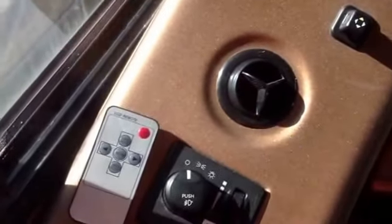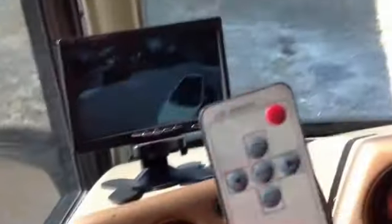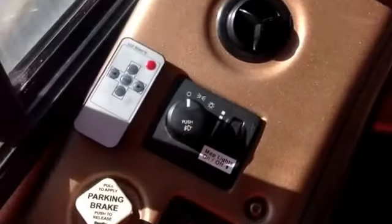We have an air conditioning vent. We have a little remote for that monitor up there. This remote has the same buttons as the monitor, so if you're super lazy and it's too hard to reach your finger up here, you can push the buttons there. Kind of useless, but there it is.